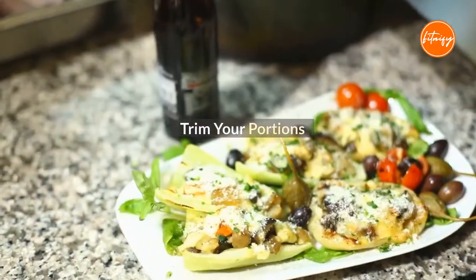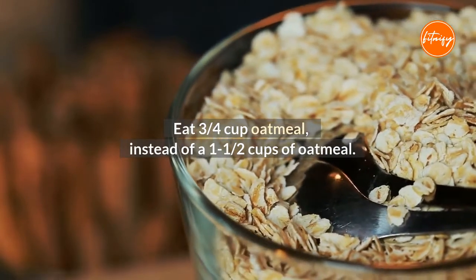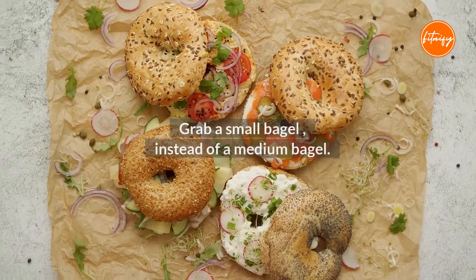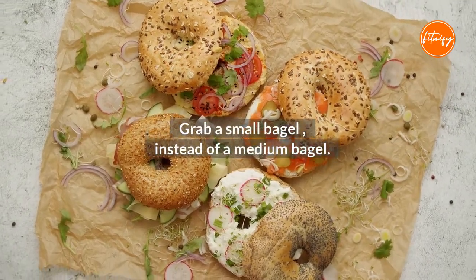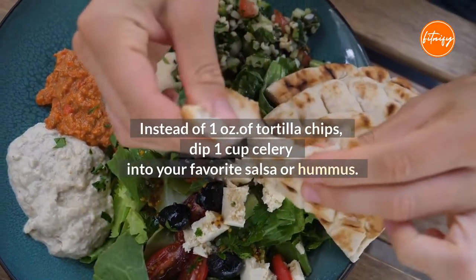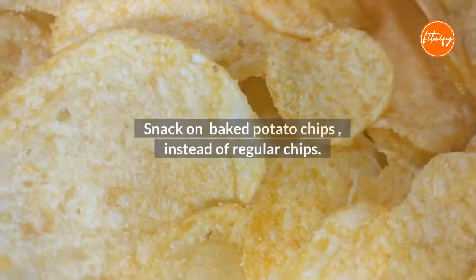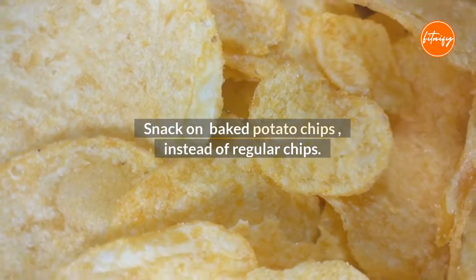Trim your portions. Eat 3/4 cup oatmeal, instead of 1-1/2 cups of oatmeal. Grab a small bagel, instead of a medium bagel. Instead of 1 ounce of tortilla chips, dip 1 cup celery into your favorite salsa or hummus. Snack on baked potato chips, instead of regular chips.